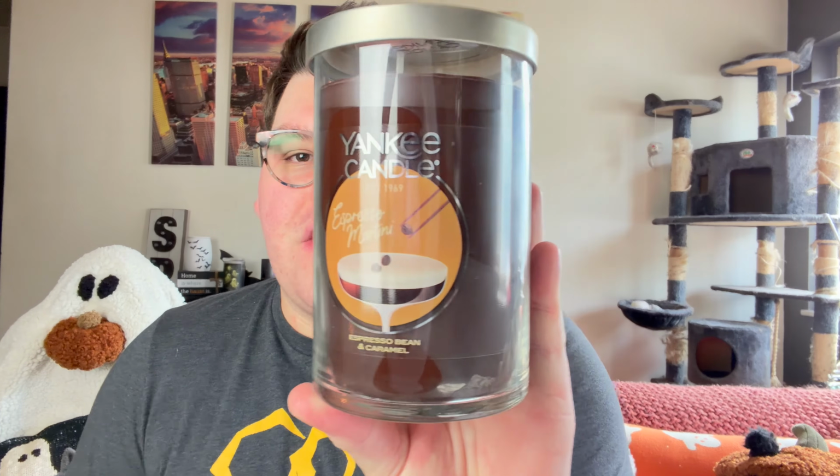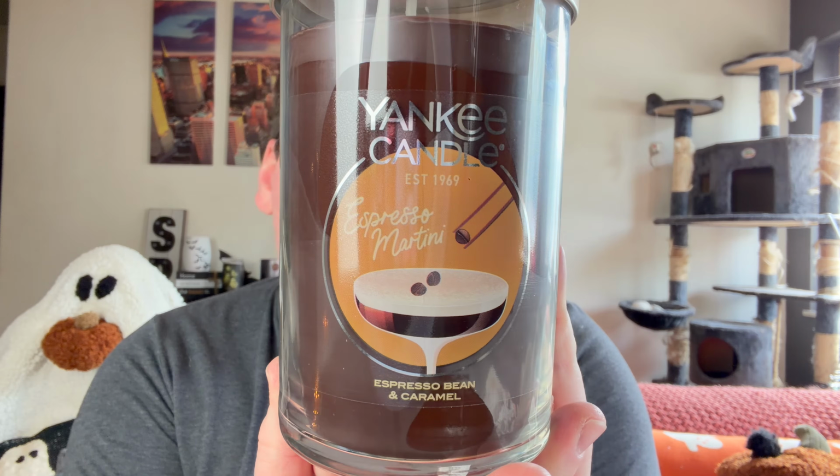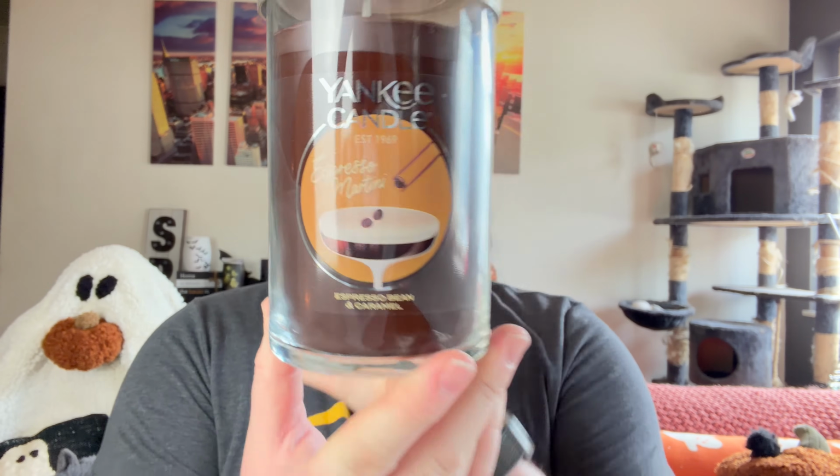Next, we have Espresso Martini. Espresso Martinis, I see, are having a huge moment right now. And the description is, power your night on the town with invigorating, dare we say, caffeinating scents of espresso bean, sweet caramel, and rich heavy cream. Top notes of espresso bean and cocoa powder. Middle notes of heavy cream, caramel, and coconut. Base notes of marshmallow and whipped vanilla.